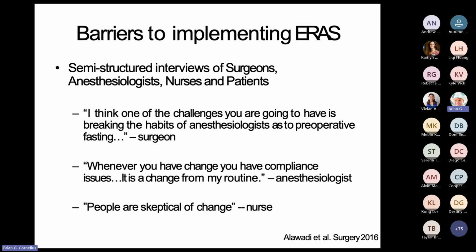You have to prove this works, and it's not going to be a matter of just showing them studies. They're going to have to see that the patients do better before they really buy into a lot of these concepts.